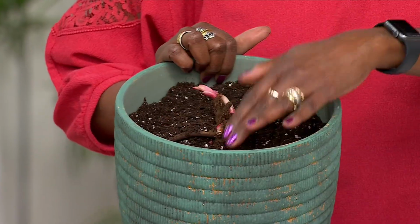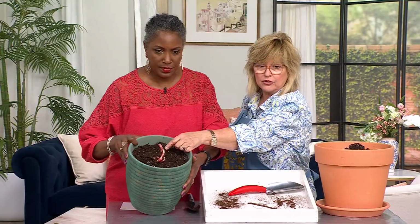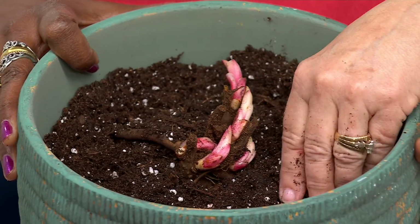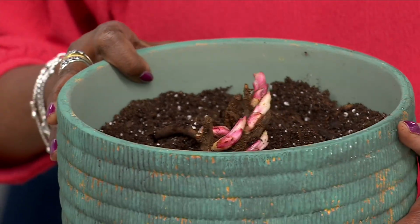Perfect. You did a great job there. Thank you. Because this is active growth, you can fertilize this right away with Bounty or something similar, and then just keep the soil moist, not drenched. And peonies do like the sun, but if you only have a partly sunny area, that's fine too. The more sunshine they get, the more flowers you'll get, but they're perfect.